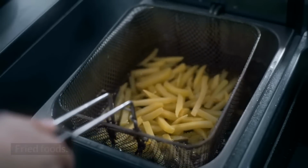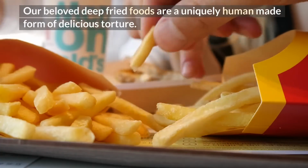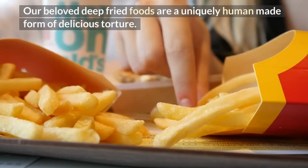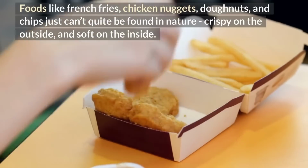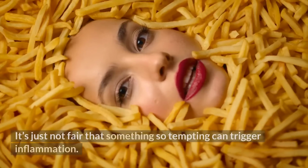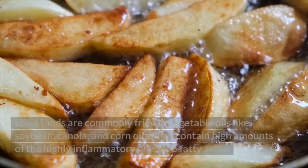Number 4, fried foods. Our beloved deep fried foods are a uniquely human-made form of delicious torture. Foods like French fries, chicken nuggets, donuts, and chips just can't quite be found in nature. Crispy on the outside and soft on the inside. It's just not fair that something so tempting can trigger inflammation.